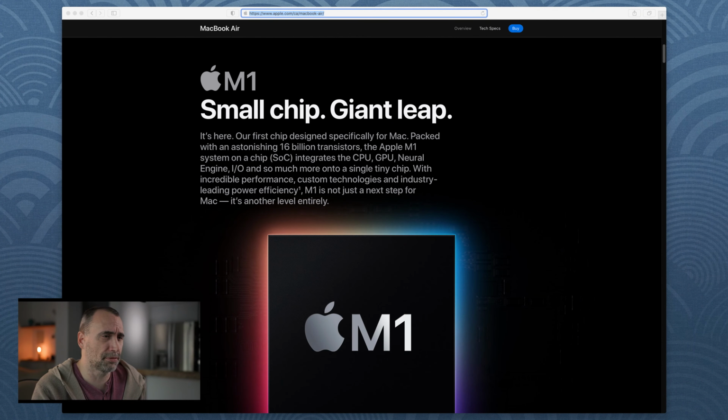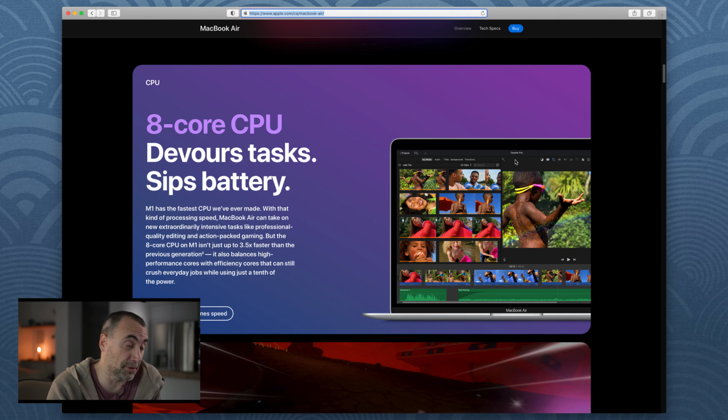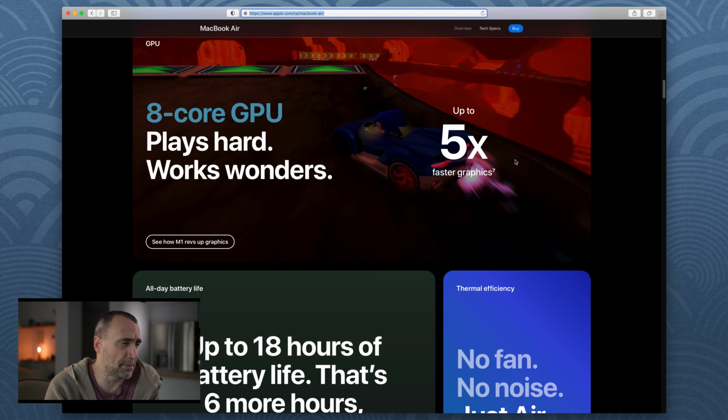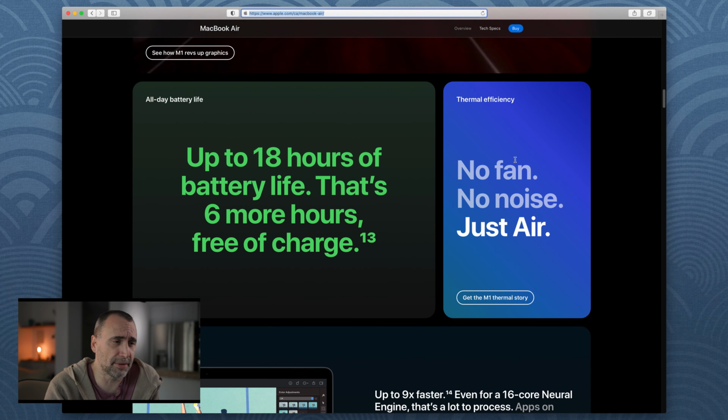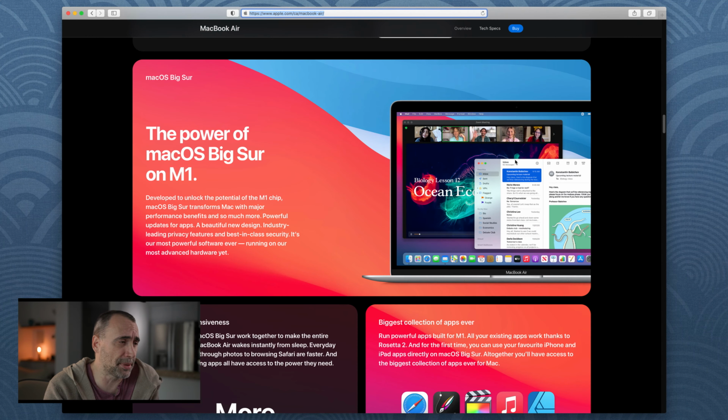What is it in Canada, where Canadian dollars are worth less compared to American dollars. But how much is it now? 8-core CPUs. I see 8-core. It went up to 8-core. That's great. 18 hours of battery life. So it's great, no fan, just air. Okay. So yeah, it looks like a big winner.